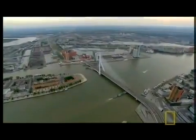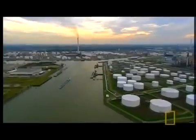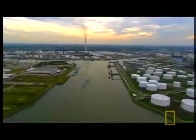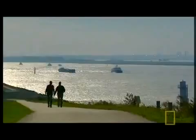With the final barrier complete, Holland's delta area is now secured. There's just one last vital gap to close in Holland's sea wall. But in this case, the challenge seems impossible, because here there must be no obstruction whatsoever.